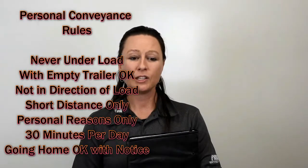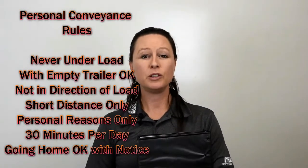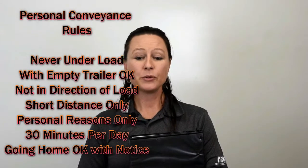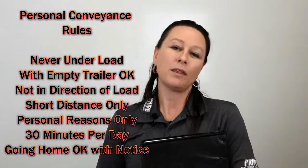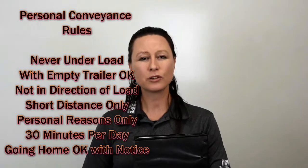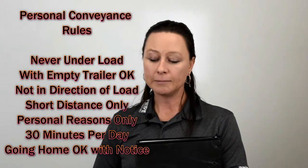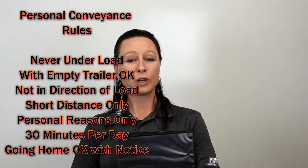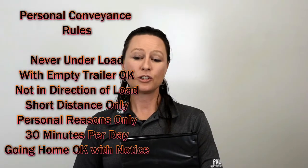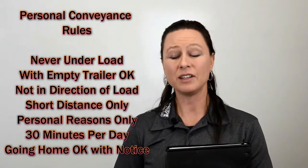Personal conveyance should be to get you to the grocery store or down to the laundromat, somewhere where you're just going to be doing personal things. If you're doing anything that involves the truck, like driving down to the shop, that would not be personal conveyance. So we need to make sure that we're using it for personal reasons only. And for those little short distances, Pride has the policy of 30 minutes a day. So each driver should use no more than 30 minutes of personal conveyance in any given day.